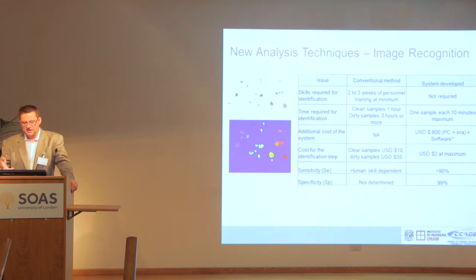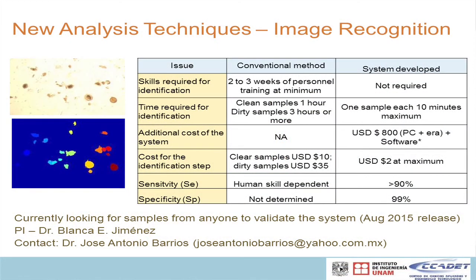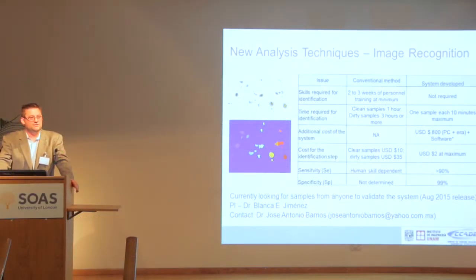That should be, I believe, available openly August next year. They had US dollars of 800 in here. They're going to put it out openly to the academic population around August next year. And, oh yeah, they're currently actually looking for samples from anyone that wants to help them validate the system. So if you've got a bunch of environmental, wastewater, fecal sludge samples, feel free to send them to Mexico.